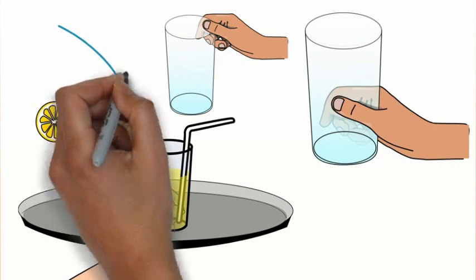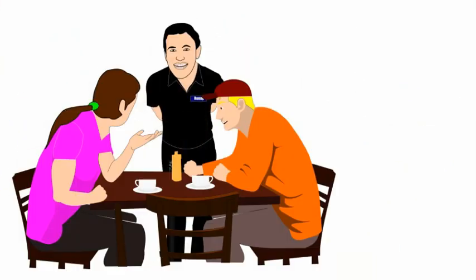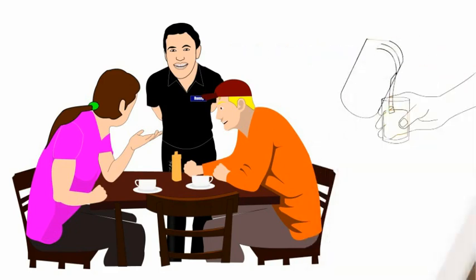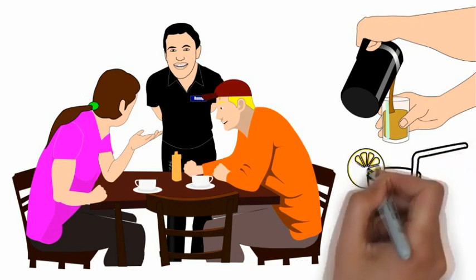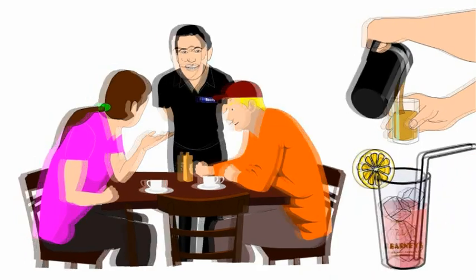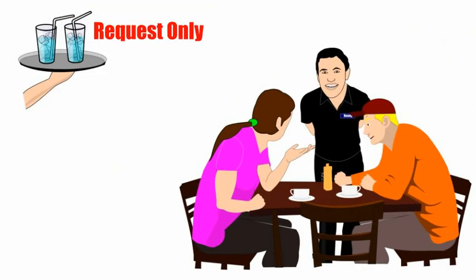Always serve a straw with cold drinks. Be sure to look out for opportunities to refill drinks by asking the customer first. Refill hot drinks away from the table so you don't spill on the guest. Make sure the glass is full of ice for cold drink refills. Take water to the table upon request only.